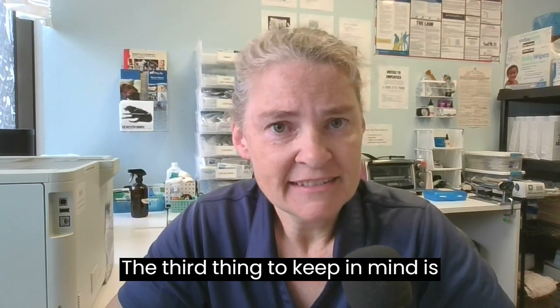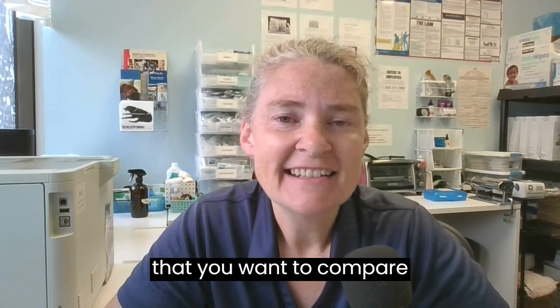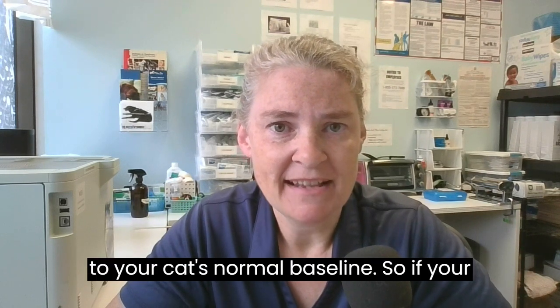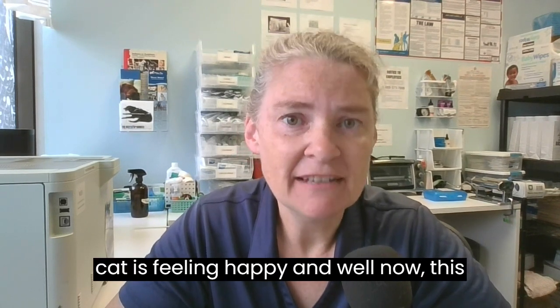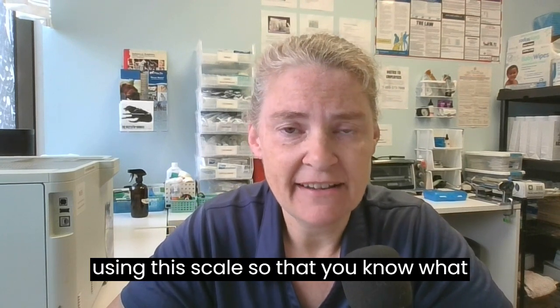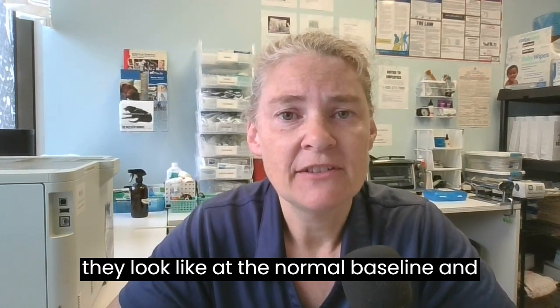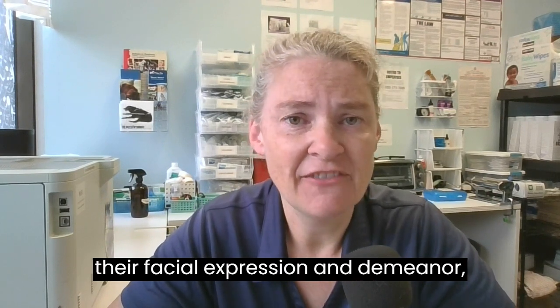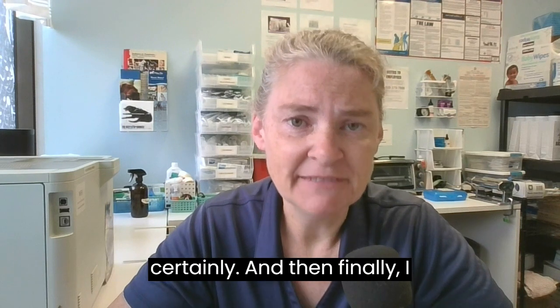The third thing to keep in mind is that you want to compare to your cat's normal baseline. So if your cat is feeling happy and well now, this is a really good time to start practicing using this scale so that you know what they look like at their normal baseline and what's changed, because cats vary in their facial expression and demeanor, certainly.